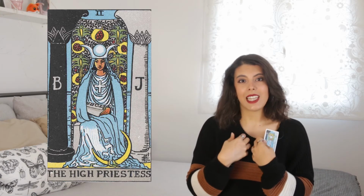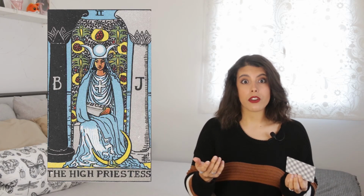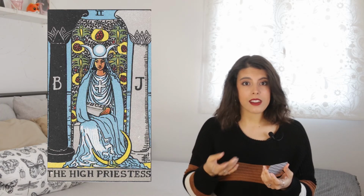She symbolizes enlightenment at a spiritual level, inner and divine knowledge and understanding. On a reading, it will obviously depend on the question and the position it lands on the spread, like I mentioned on the previous videos. But the general idea is that this card means the hidden knowledge, the intuition, perceptivity, clairvoyance, and potential.